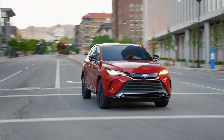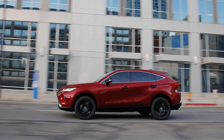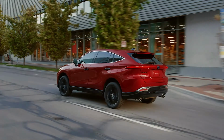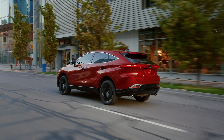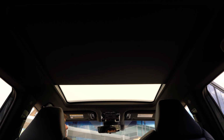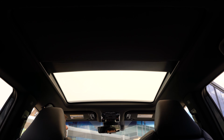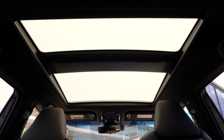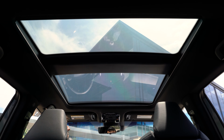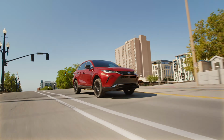From here, we move to the Venza Nightshade. This is essentially a style upgrade for the XLE trim. The silver roof rails are blacked out, as are the wheels, mirror caps, door handles, and much of the trim. The more interesting feature here is that you can now choose to spec the Stargaze roof if you want. This is an electrochromic panoramic piece of glass that switches between opaque and transparent at the press of a button. It's really cool and it's far more fun to play with than you might expect, but it does add $1,400 to the bottom line. The starting price of the Venza Nightshade is $41,650.